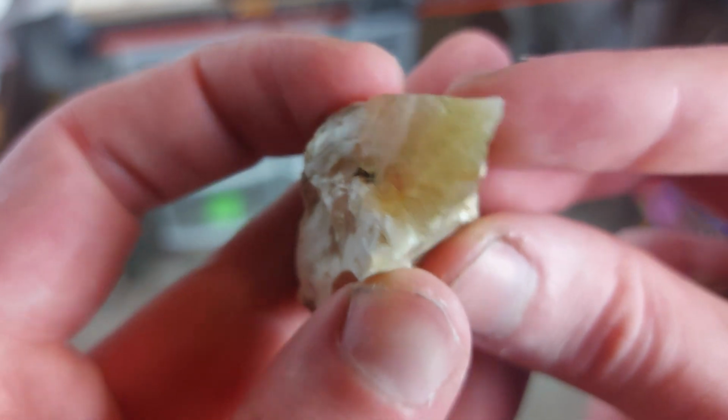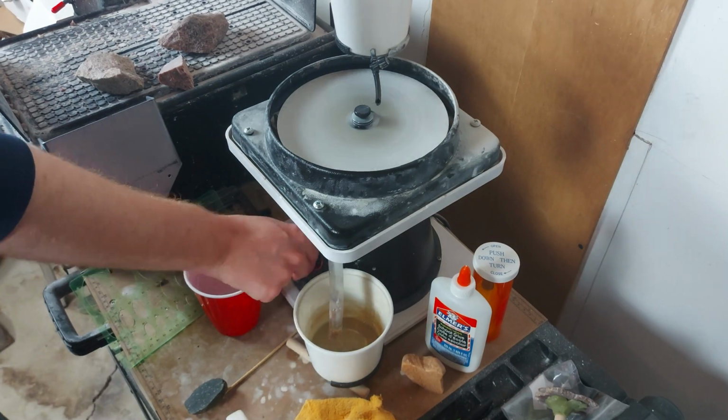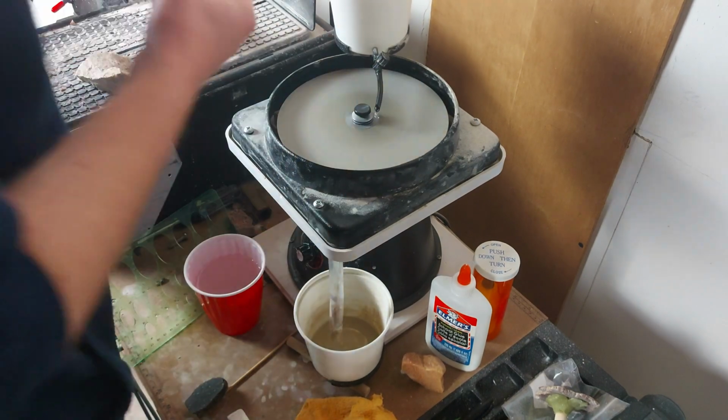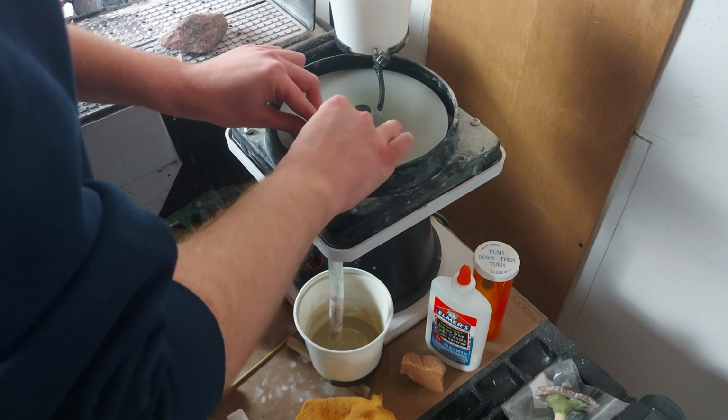And this one's just some nice blobs of agate and opal. As I polish these pieces, I thought I would just talk about the material that I'm going to be polishing. So to start off with the pink Dumortierite piece that I have.